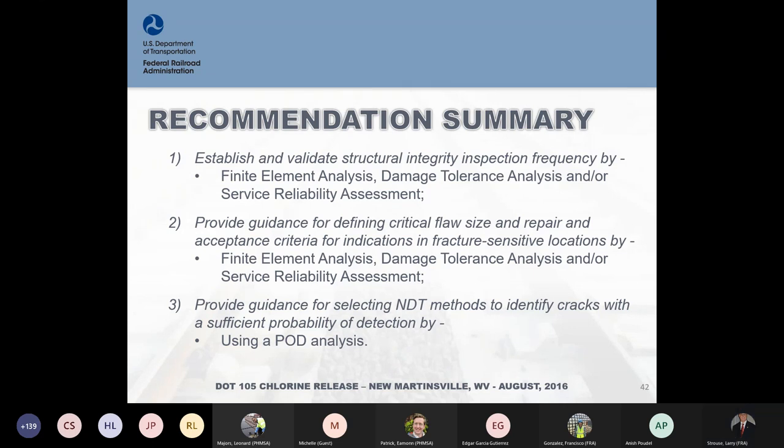So, we are suggesting to the industry, and that's why we are holding this presentation, that if your qualification and maintenance program isn't where you'd like to see it based on the information provided today, you kind of step up your game and engage in some of these activities. By the way, the full POD analysis can be labor-intensive and time-consuming.